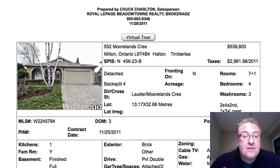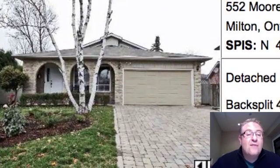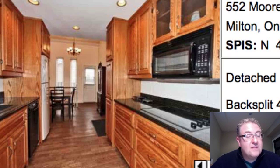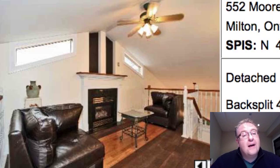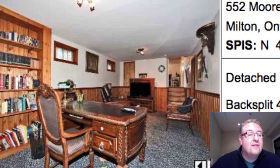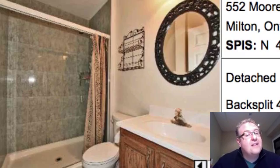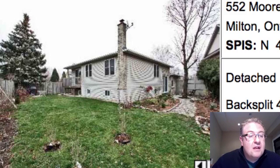Moorlands, as far as I can tell, does not back onto Derry, so it's on the good part of Moorlands. 539.8, it's a 4-level back split. There's been some good upgrades in here. The countertops, the cooktop, all the rest. There's kind of an eat-in kitchen there. That looks like it's probably towards the upper level. And then you've got your lower levels here, 1 and 2. It sort of goes like this in a zigzag pattern. And the master looks good. So I'm a big fan.